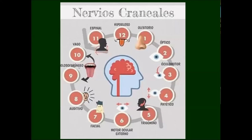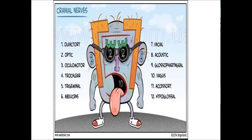For remembering the cranial nerves, a different method is used. First pair, it's the nose, the olfactory nerve. It's the olfactory nerve, yeah? Next one. Sorry. Optic nerve. Optic nerve, it's two glasses, two optic, two eyes. It's an optic nerve connecting with two eyes.